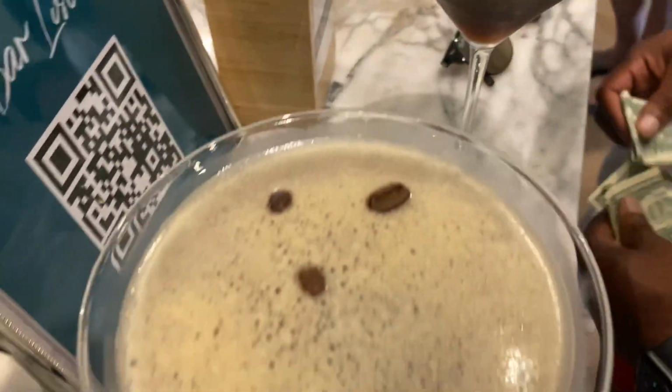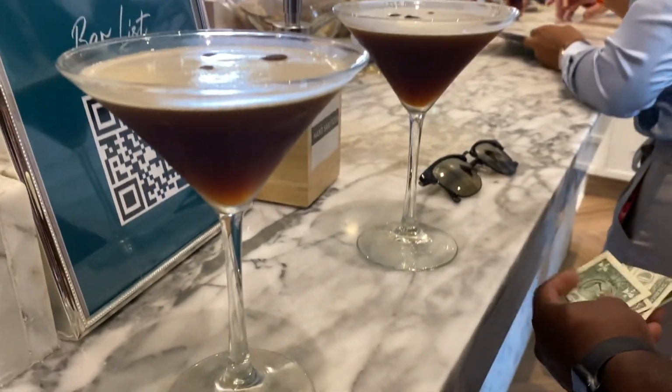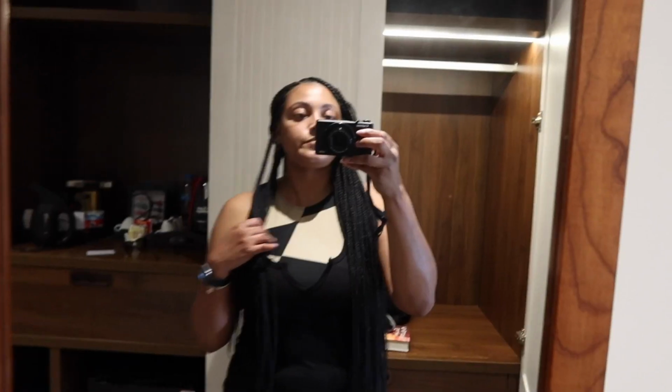Espresso martini time. Got my espresso martini, killing two birds with one stone, some liquor, some coffee, love it.